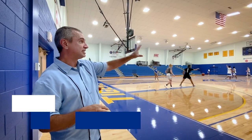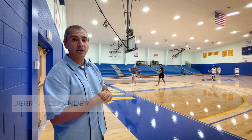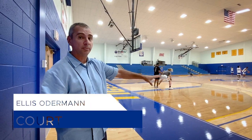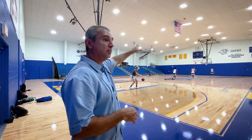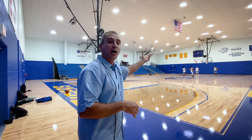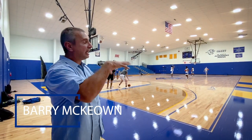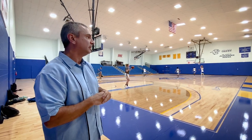The arena itself is named for Dr. Jerry Alexander, who was the academic dean here for a number of years, and the court is named in honor of Ellis Oderman. Way up where that flag sits right now, probably in the next few months, a new banner will be hung in honor of Barry McEwen, who was the lead gift that helped make this floor and the refurbishing of this part of the gym possible.